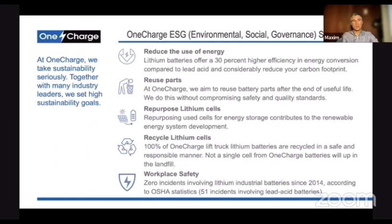A little bit about OneCharge's strategy on environmental, social, and governance. So we adhere to this 4R approach: reduce, reuse, repurpose, and recycle. So we do all of it. We reduce the use of energy with lithium batteries compared to other power sources. We help our customers reduce the use of power, reduce the energy, and it comes with a reduced carbon footprint as well. We reuse parts as we can.